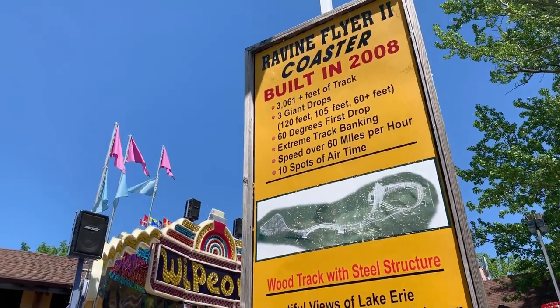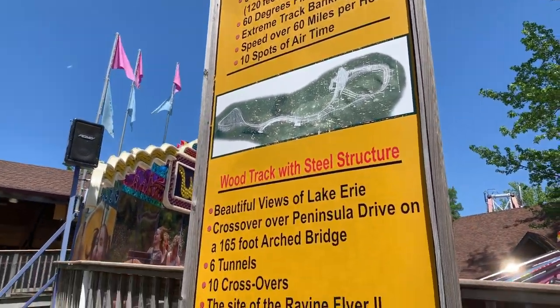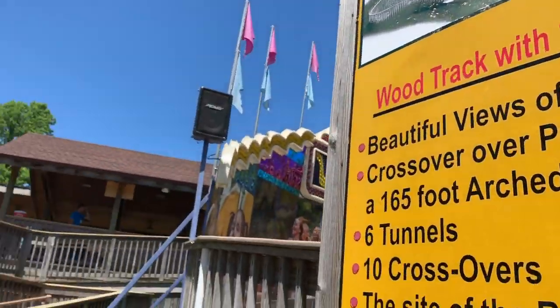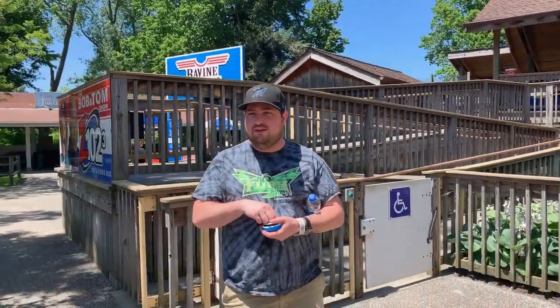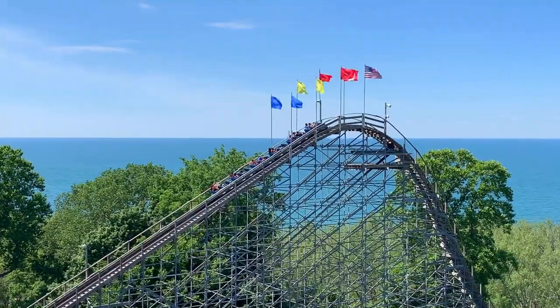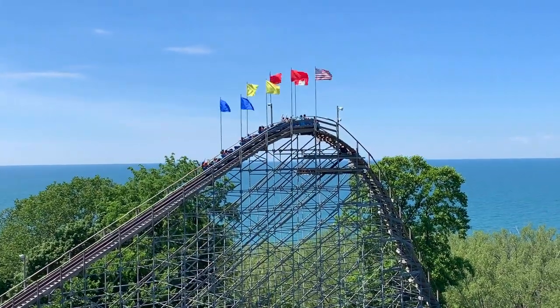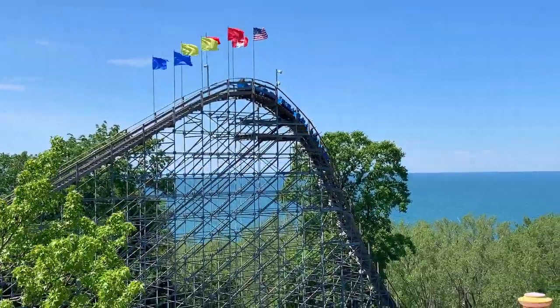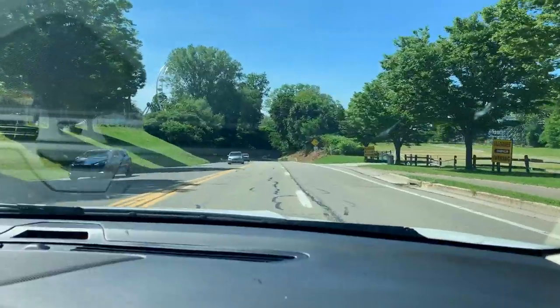All right, just got off Ravine Flyer 2. Man, that's a great ride. You see the bridge there? That's where it crosses over a road and goes outside the park. The view from the top's awesome. How's it running, guys? Amazing. It's running great. So good. You can see Canada from it, maybe even Magnum. I don't know, you can see everything. It's a great view. The Statue of Liberty. Yeah, Antarctica, everything.